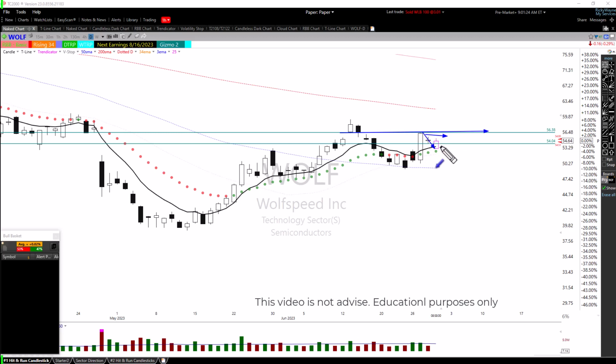Now, there would be nothing wrong with holding this. The chart still looks bullish. So if somebody was to buy this and hold it, you're just sitting here right now. You're still in the trend. And this is what I see it doing. I just chose to take my money off the table. Now I can get back in it. So I'm definitely going to be looking at Wolf here.